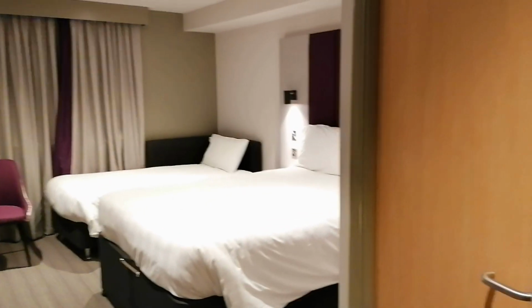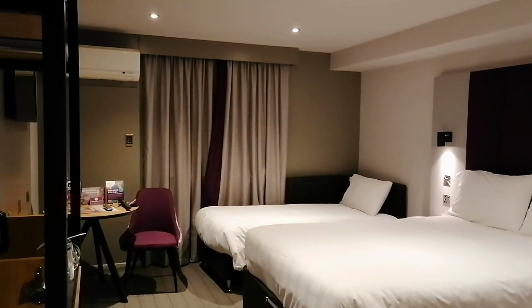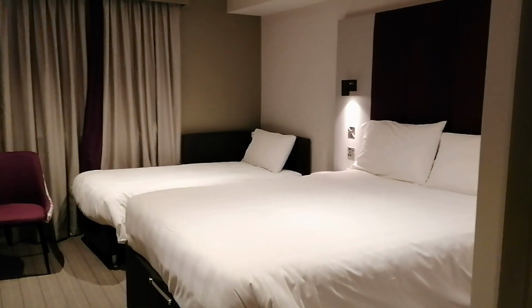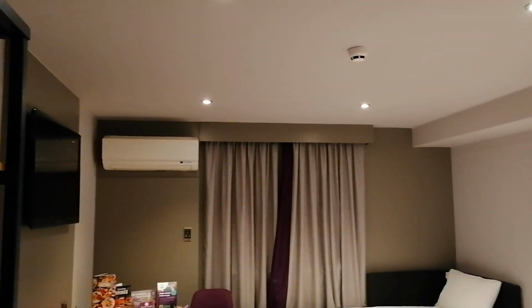So in we come, and here is the room as I find it. It's a new style room. It's been done up, it's been decorated. So this is going to be really interesting compared to my other Premier Inn reviews, because this room is completely different, but it's the same, if you see what I mean.